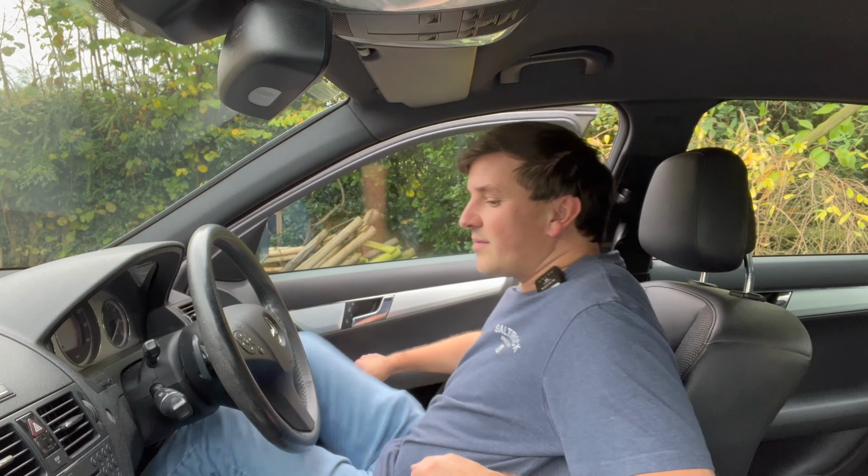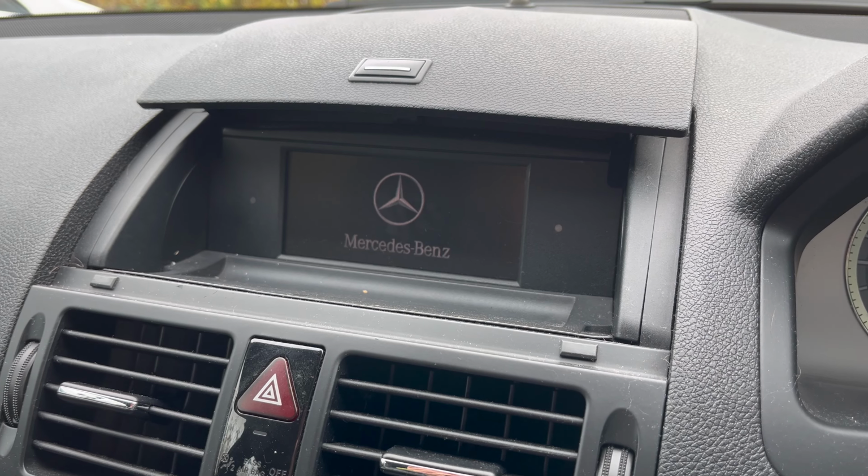One of my favourite features is this little cover here, which you can press and it pops up and reveals the screen for the stereo. Now I quite like that bit actually being hidden, to be honest.